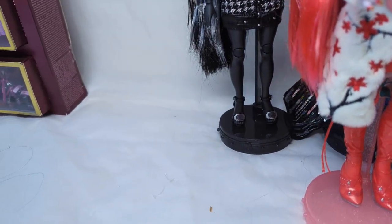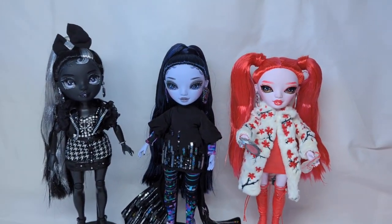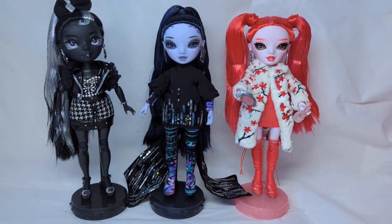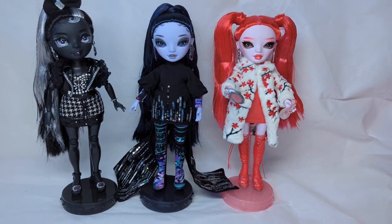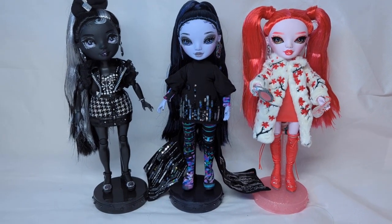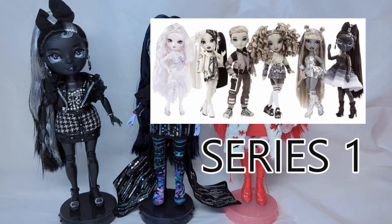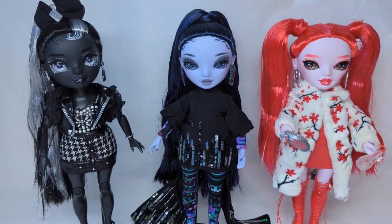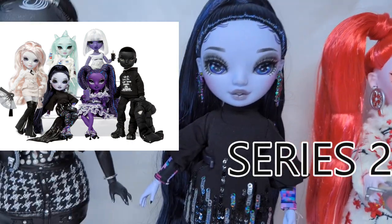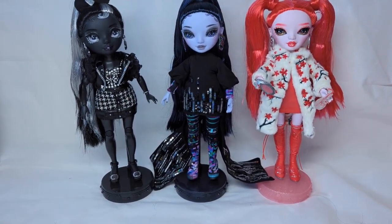So other than the outfit, my real gripe with these dolls is what you can see here. Have a look at the progression from series 1 to series 3. Now, I know this is only one doll from each line, but they're pretty well representative of their line. Shanelle, totally black and white. Such a cool idea. I love that. Glitch, she's got a bit of colour back, but she's still holding on to that idea of being the shadow of the colourful dolls, the rainbow dolls.